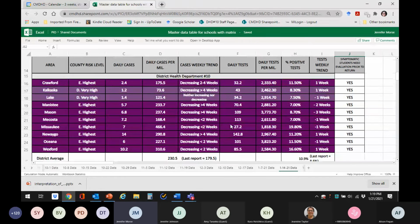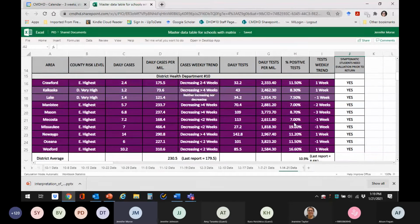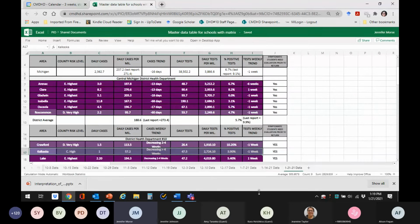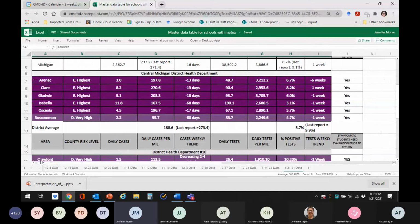At least our percent positivity for the most part is going down. District 10, their percentile is actually up a little bit according to this. Actually, you know what? Forget everything I just said because I'm actually on last week's data. So let's just rewind. I was wondering why everything looked a little bit depressing. Sorry about that. So much better looking here this week.